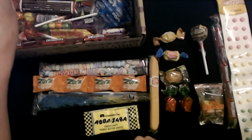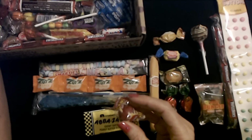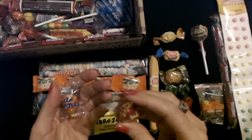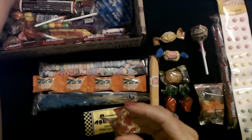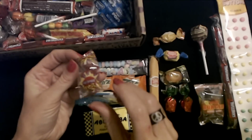Cool. Oh my goodness. We have, that's a different thing. We have one of the larger atomic fireballs.